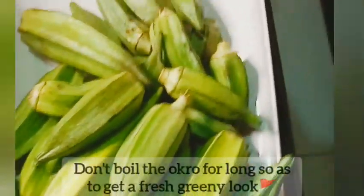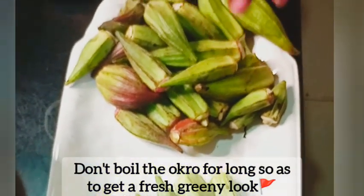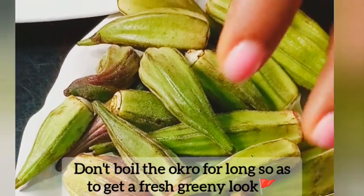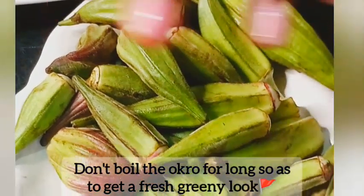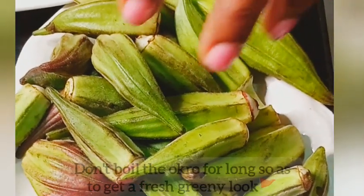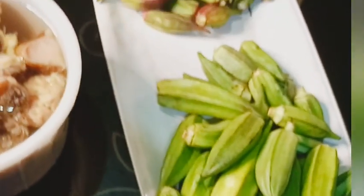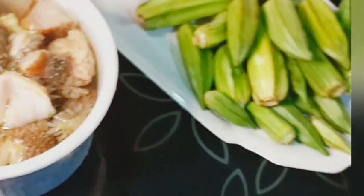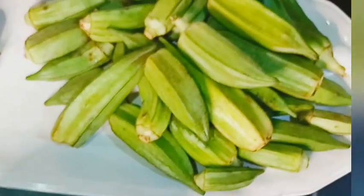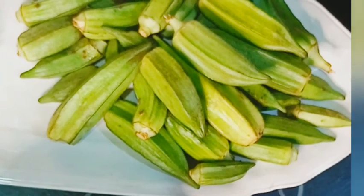Okay, now here is the trick. These two cannot be boiled for long. You introduce it into your meal, you bring it down immediately. If you want that freshy, leafy, greeny vegetable look, you bring it down immediately. You do not make the mistake of overboiling it. Left to me, I would have used only this because I love the way it looks, like the greeny, leafy nature, the vegetable nature, the African texture, but it's all right, it's okay.